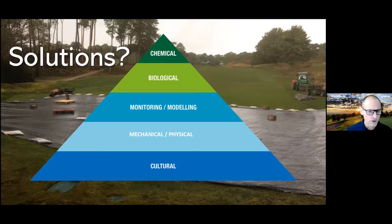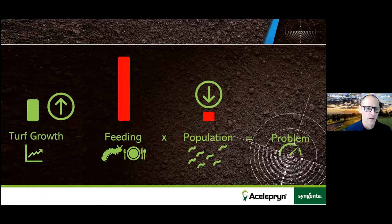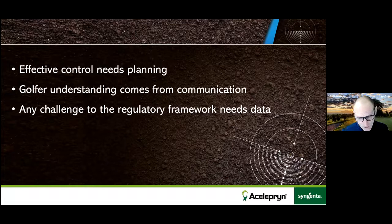As an industry, we have relied on chemistry to solve our problems. So if we go back to what we got going on in the equation, we need to reduce that population. We need to up that growth. And we can reduce that problem. Now, I'm going to take you through how we can build that plan quickly. It's quite loose. I'm not going to go into it in too much depth because I just haven't got time today. But for me, effective control needs planning.